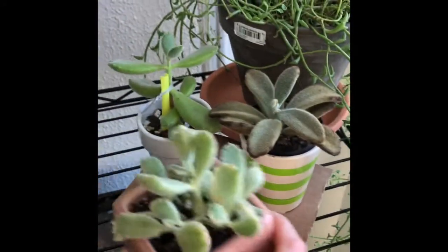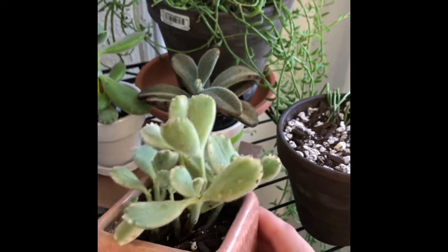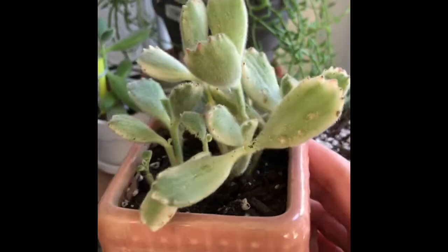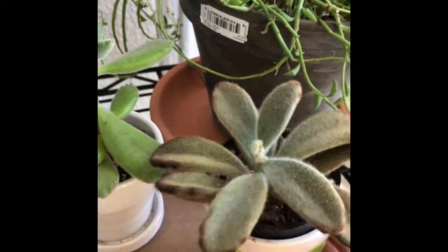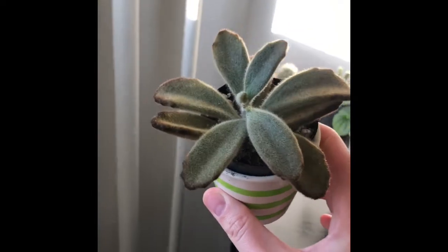So I have my variegated bear paw. It's a little damaged because I sprayed the crap out of it with neem oil when I got it. But this guy also grows like crazy. And then I have my regular bear paw. And then I have my teddy bear succulent, which is like my favorite succulent, I think. It is so easy to care for.